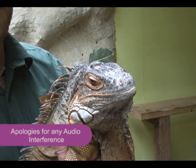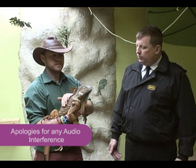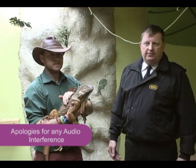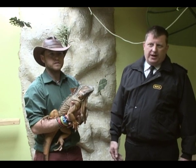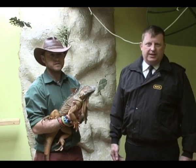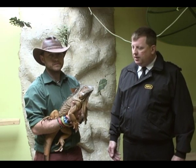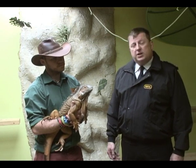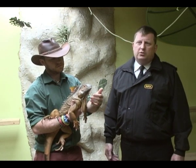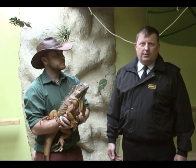Exotic pets can cause many difficulties in reception centres for emergency services and for the animal organisations. If you own an exotic pet, don't bring it to the reception centre. We encourage people to operate a buddy system so that if you have to evacuate from your home, take your animal to somebody who can look after it until you can return home or alternative arrangements can be made.